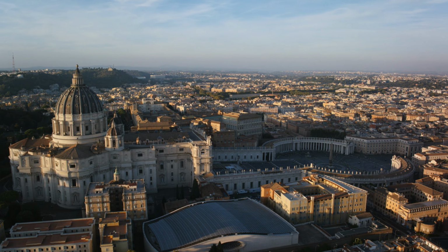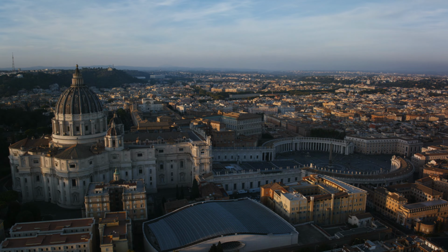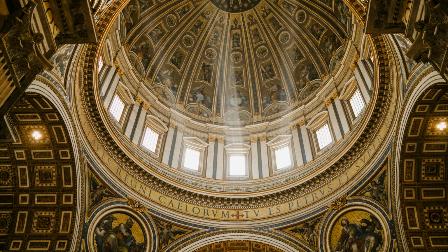The interior is adorned with intricate mosaics, golden details, and massive sculptures of saints and apostles. Below the basilica lies the Vatican grottos, which house the tombs of numerous popes, including St. Peter himself. The grandeur and history of this sacred site make it an essential experience for anyone visiting Vatican City.